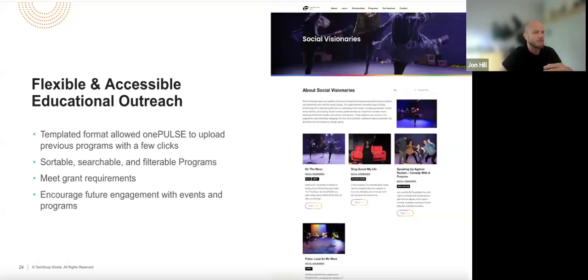Another thing was that the website must meet the specific grant requirements outlined by the Academy's funders. And lastly, the website wasn't just about showcasing past programs. We wanted to encourage future engagement with events and programs so visitors could sign up for email alerts, register for upcoming workshops, and become more involved overall.